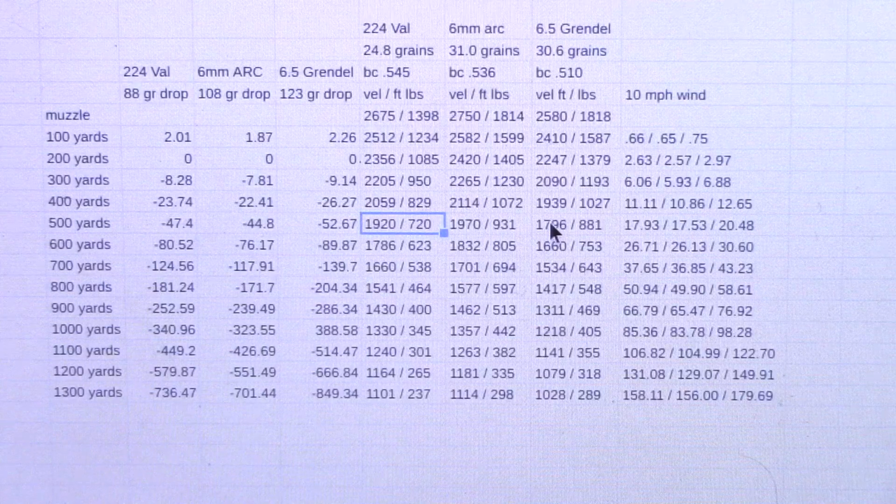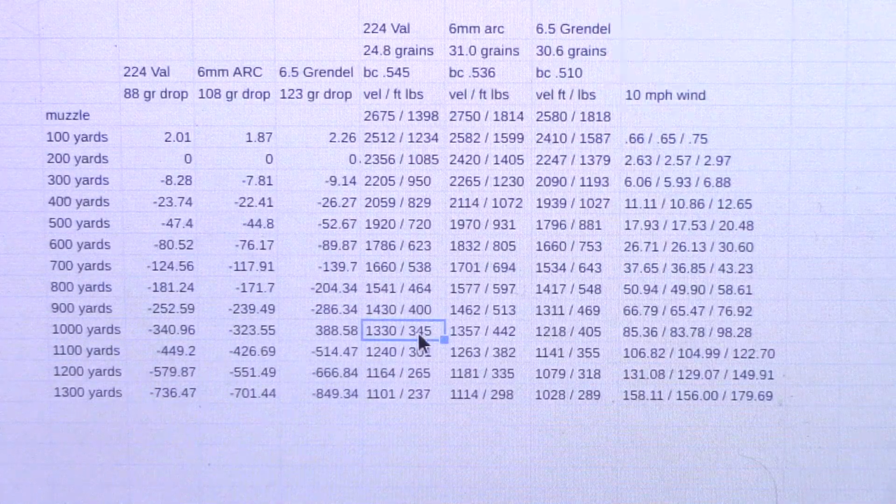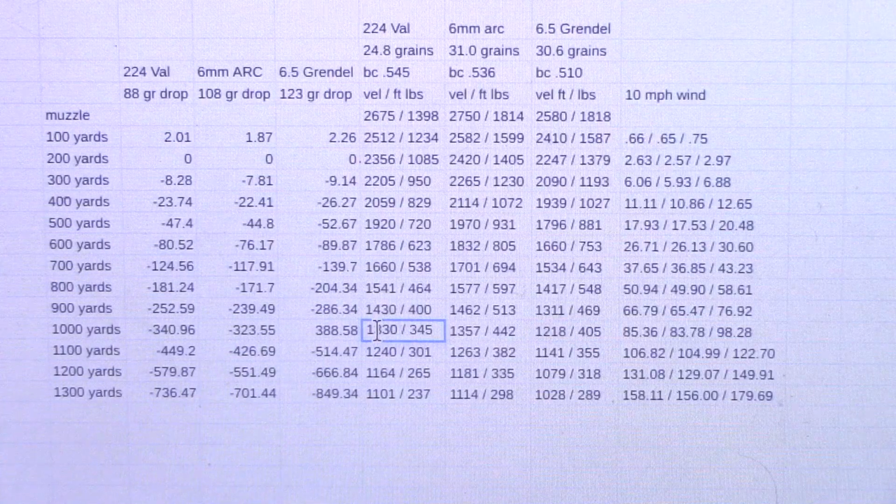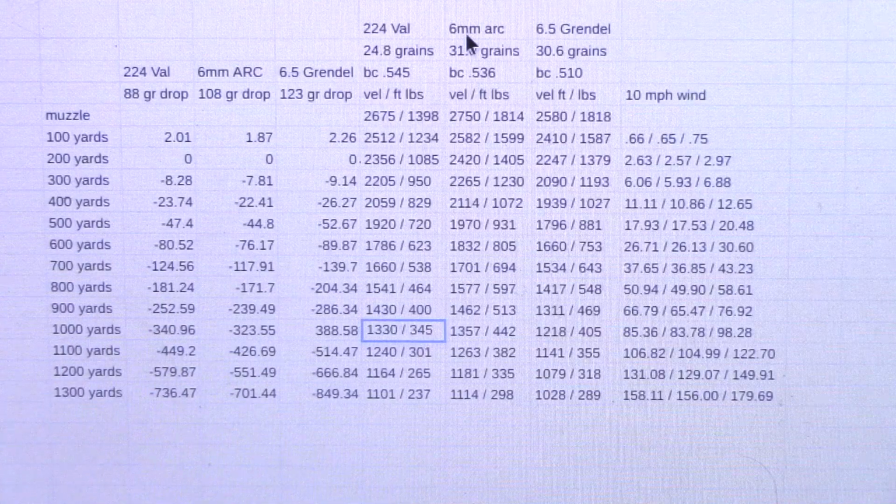Let's try that again at 1,000 yards. 345 foot-pounds Valkyrie, 405 foot-pounds Grendel. But the speed numbers, you have the edge with the Valkyrie. 1330 feet per second Valkyrie, 1218 Grendel. You're starting to get the idea, I'm sure. But with the 6mm ARC, you don't have to choose between, do I want more speed or do I want more raw energy? It has both.